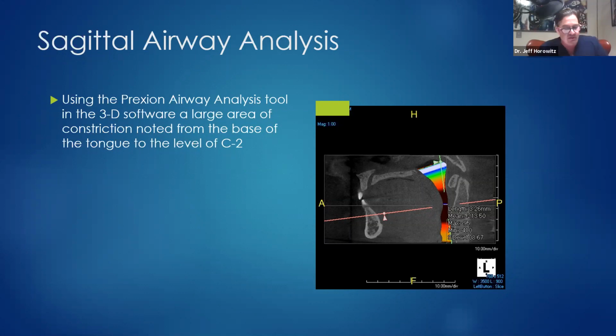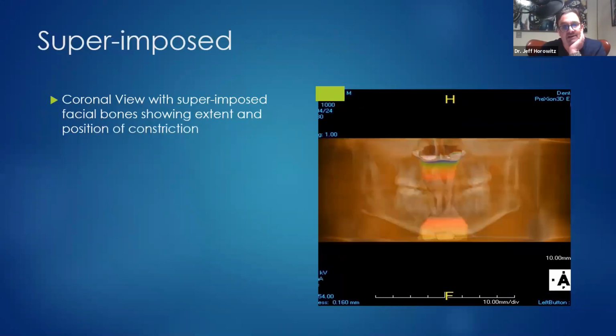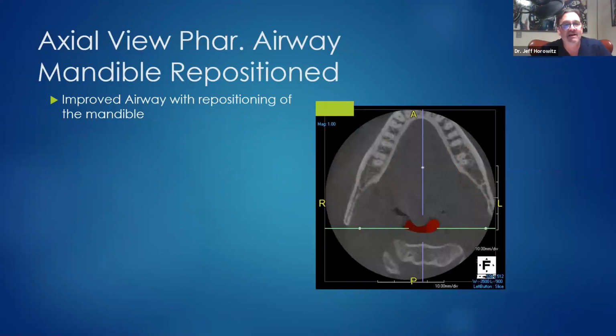And what the software that Prexion has put into their system does is show you those areas very clearly. And now I can walk back to the patient and show this very, very easily. So we can also look at the coronal view. We can find areas that are small there. Again, this airway tool is going to work in 3 dimensions for us. We can superimpose it over the facial bone, showing the extent and the position of the constriction. So that shows the patient where it is with regard to the face, and why you as a dentist would be looking at this and talking to them about airway. It becomes an absolutely critical tool.